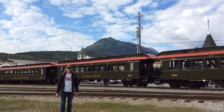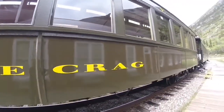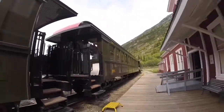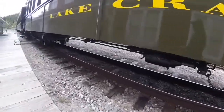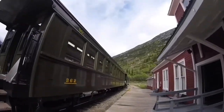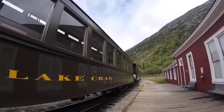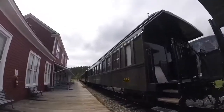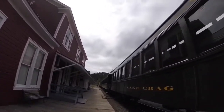What you see right behind me is White Pass and Yukon 362. White Pass and Yukon 362 was built by Hamilton Manufacturing in Sedro-Woolley, Washington in 2005 and is a passenger coach. Also, the car is named Lake Crag. Also, for many years, it had been used on the tracks it has been rolling on, with passengers riding on board it as well. Also, today, it can be seen on the passenger trains on the White Pass and Yukon Railroad, with people riding on board it as well.